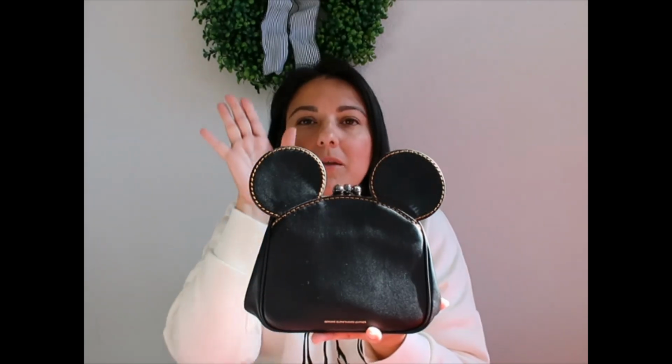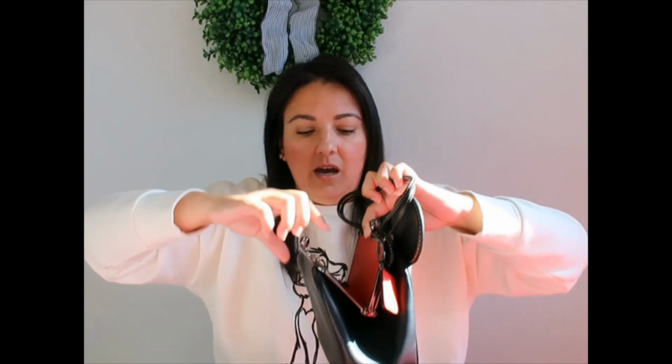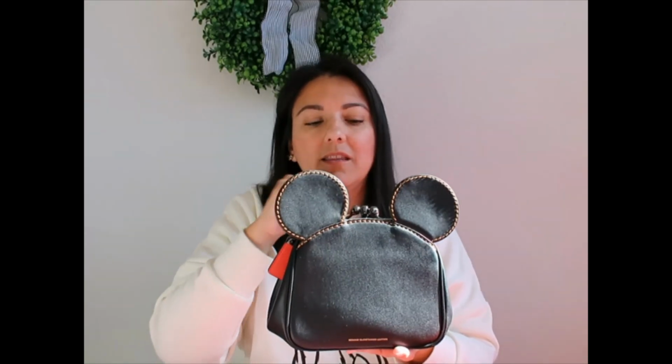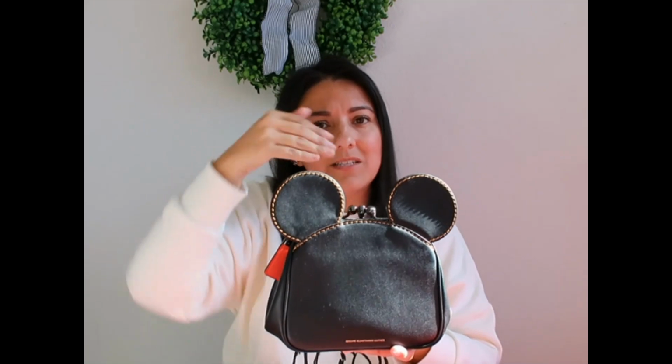The problem with this bag is that the kiss lock frame is too small to allow for a phone to go inside. So you can put the phone in here, but standing up, and then you can't close it. So I wish they would bring it back just a little bit bigger. Could be the actual bag, make it a little bit bigger, or just the kiss lock frame so that you can slide it in and you can put your phone in.